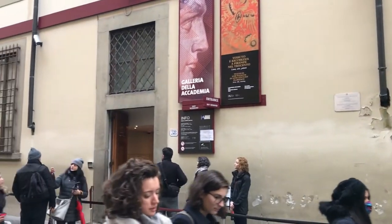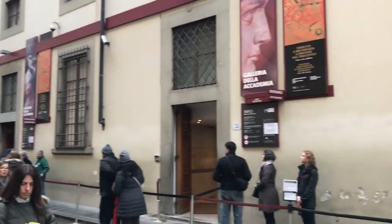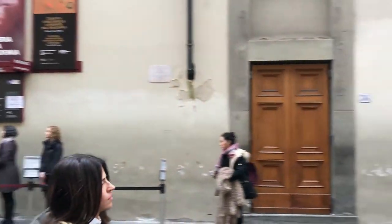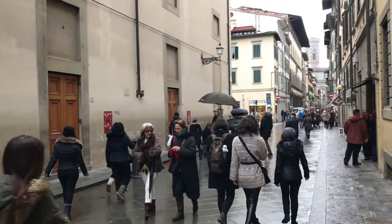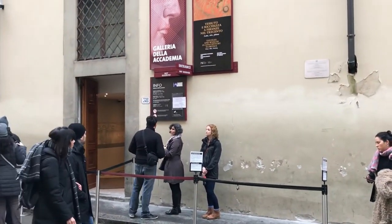We just came to purchase our tickets for the Statue of David for tomorrow. And that's our line today. Yesterday I was up around that corner. No idea. So we're going to go smash it out now.